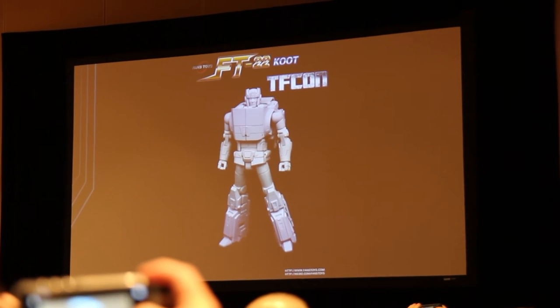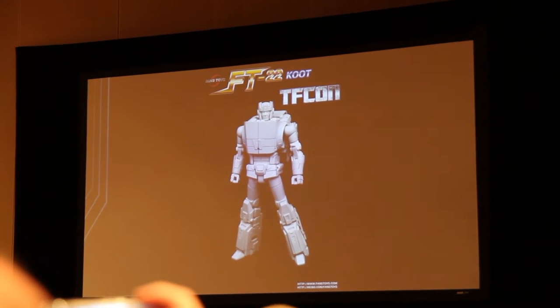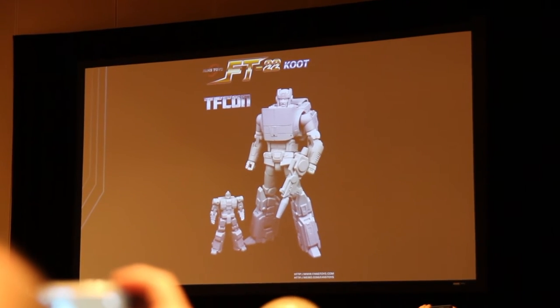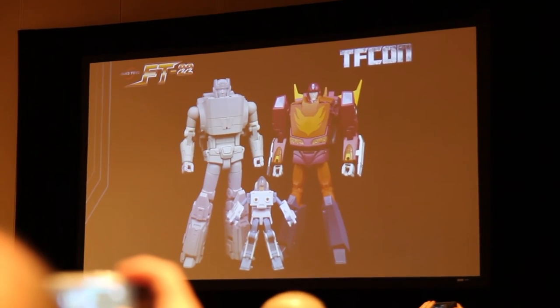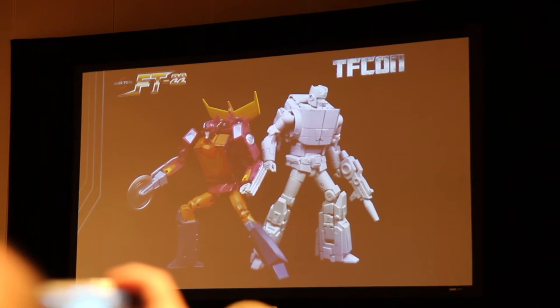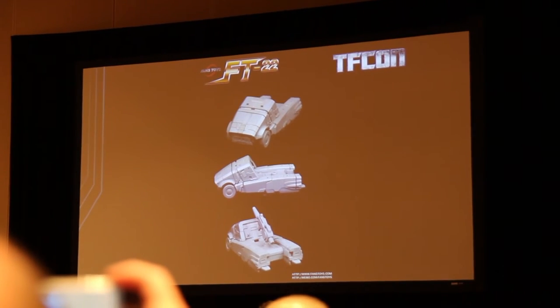Very nice. Cpush, the old timer. Oh, yeah. About time. Really starting to. And this guy. That's what I'm talking about. About time. Yeah. How about that Hot Rod? Pretty nice looking vehicle. The weapons come out of the back.